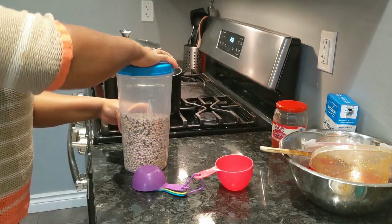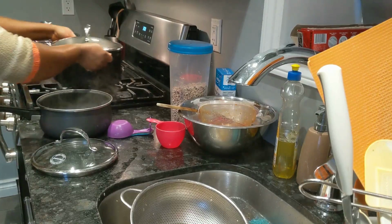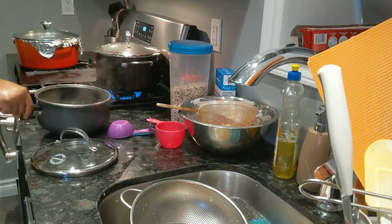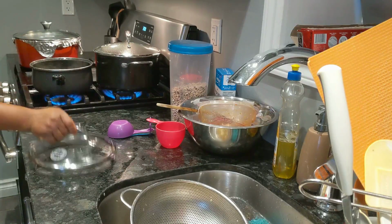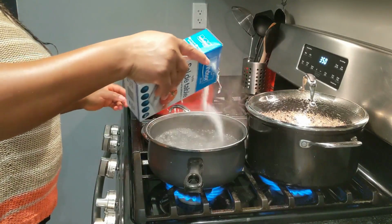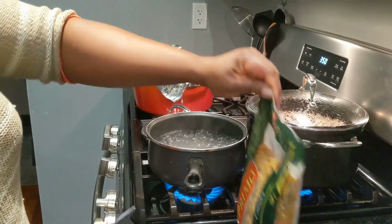While the rice is cooking, I have gone ahead to start making some beans. So I have beans on the fire, and I'm starting also to make pasta. I'm using elbow macaroni for macaroni pie. My kids enjoy this a lot. Well, they always enjoy anything pasta. So that's what I'm doing here.